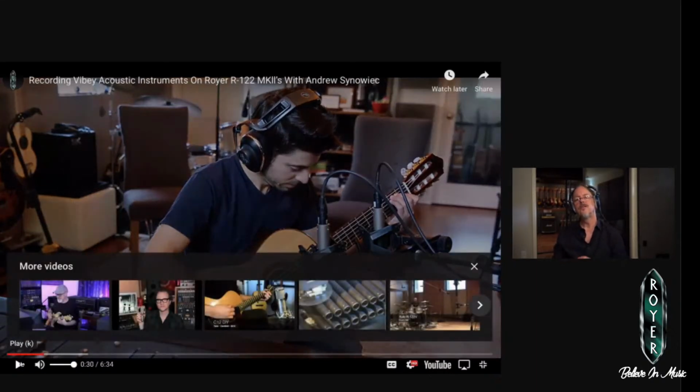So what Andrew does for all these instruments that he records acoustically, he's got a pair of 122 Mark IIs. That's our phantom-powered ribbon microphones with the bass cut and pad built in. And he just keeps the two of them on a stereo bar, swings them around for every instrument, swings them back when he's done. And that's how he records all of the acoustic instruments in his place.